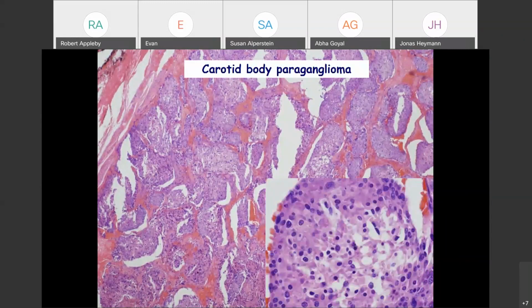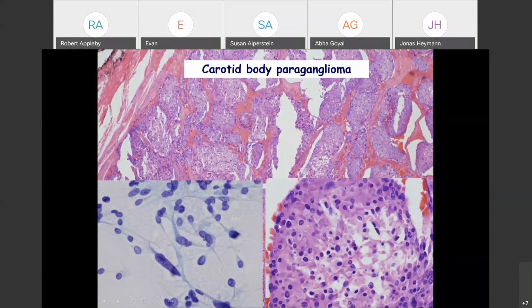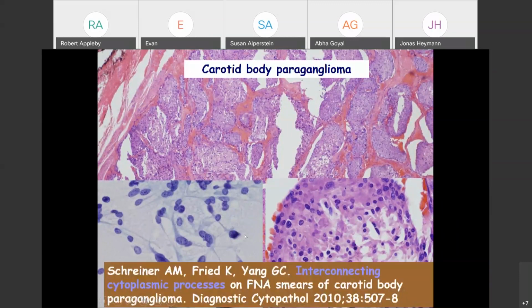But actually, they're the same. Because in cytology, you smear it. In histology, you do en bloc, you fix the whole tissue. You never get to smear it. Unless you do electron microscopy, you'll see the cytoplasmic processes. That's the difference between smear and paraffin block.